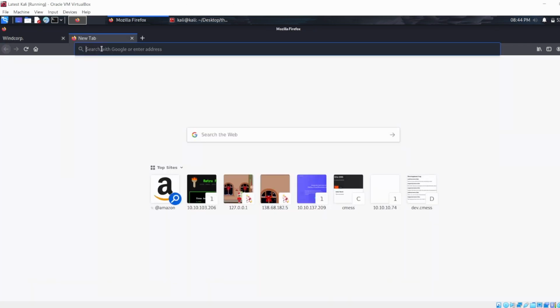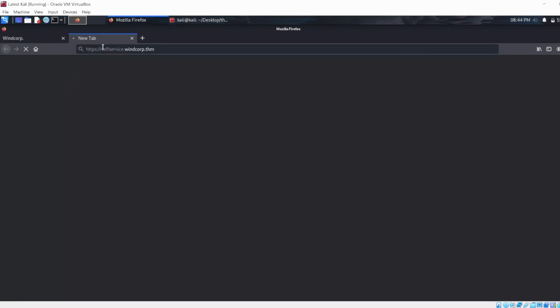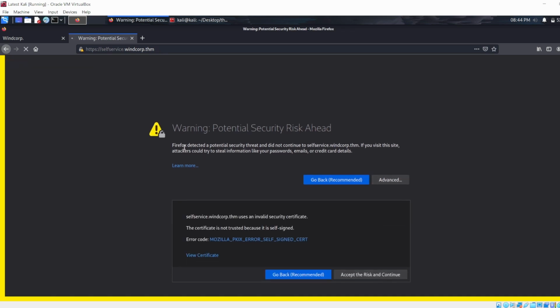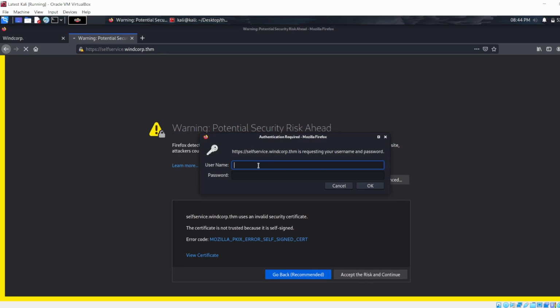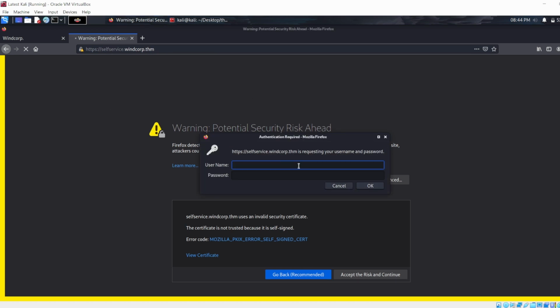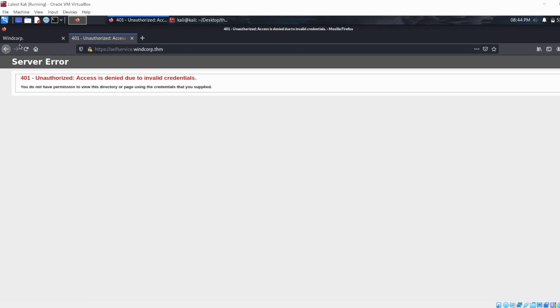And so I'll just copy that. That's the first one, self-service. Accept the risk and continue. And it seems we need credentials. We can try the good old admin, see if that works. It did not. Admin password. You can try to brute force this, but you're probably not going to get anywhere. Unless you're patient though, then it might work, unless it locks you out. So we need credentials for this. We can come back to that later.